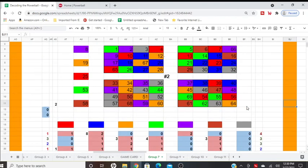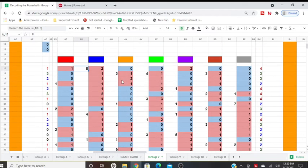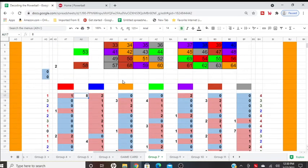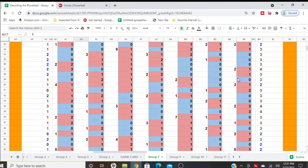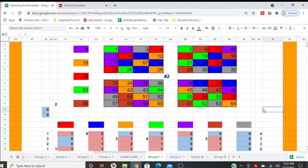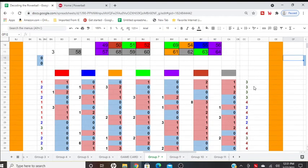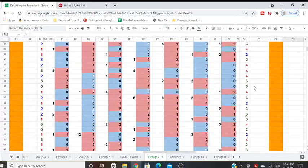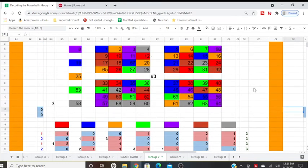Okay, so moving on. Kind of like this blue with the streak of 8. Okay, so I'm going to leave that alone. I'm going to move on. Okay, so looking at this, I really don't see anything, so moving on. Option card number 4.